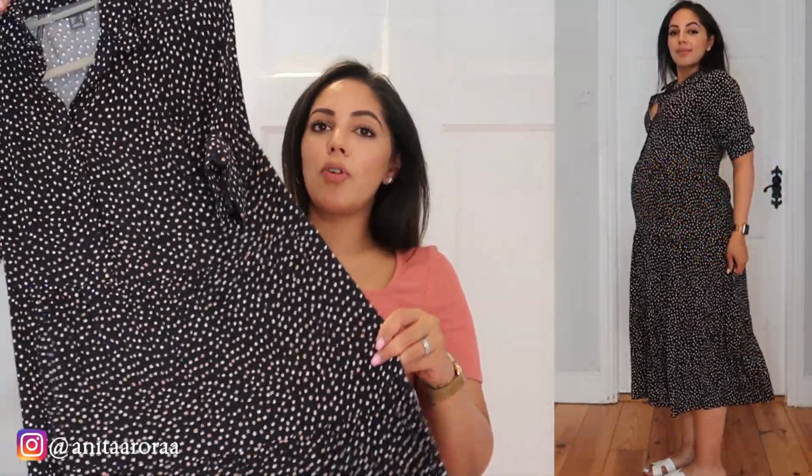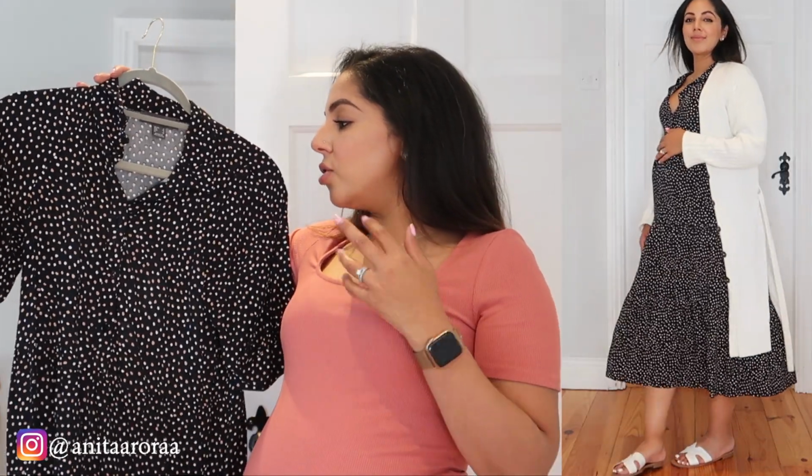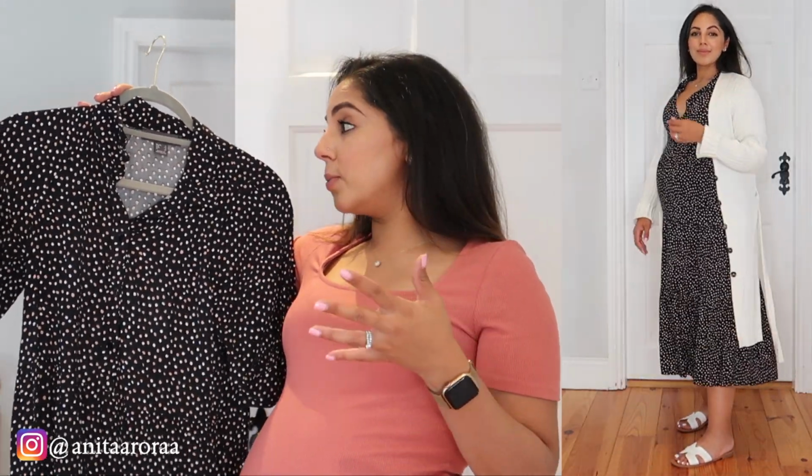This is still in a size 6, but this one has a little bit more room for me, and I'd probably get a little bit more wear out of this. And again, this is more suitable for just days where you don't want something too tight and you just want to be really loose and comfortable.